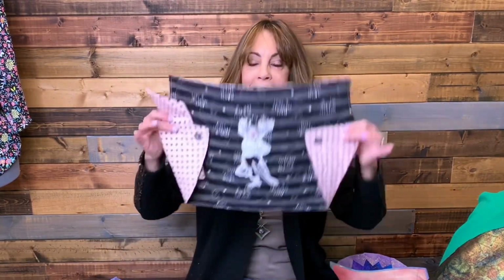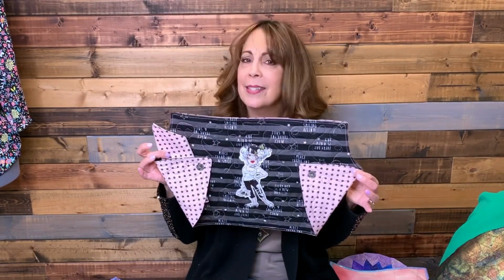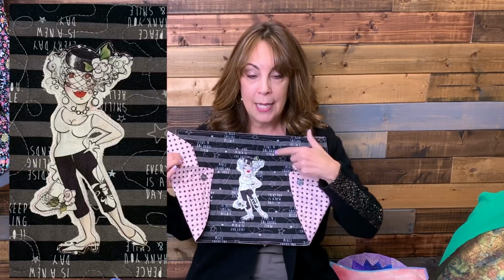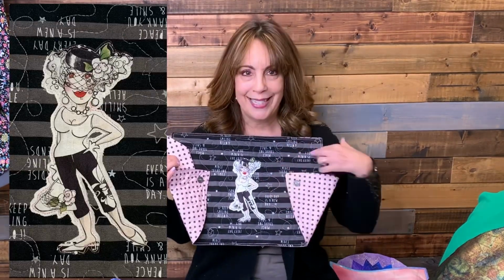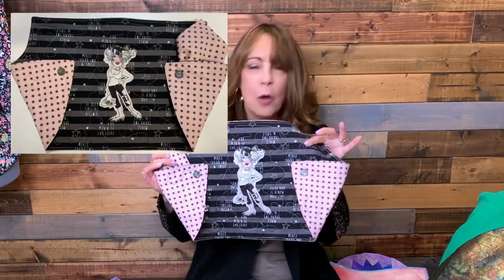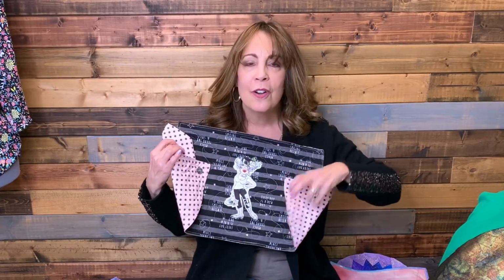The other placemat we had to do was this one. This is actually kind of a cool concept. This was all about a raw edge applique that is appliqued with a straight stitch free motion. And this is free motion quilting here. Edge stitching, double edge stitching. I think I've got warm and natural batting in there. And then this folds over. Look at that, clever, right?